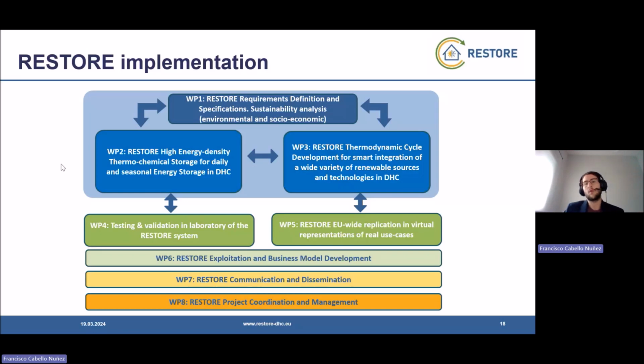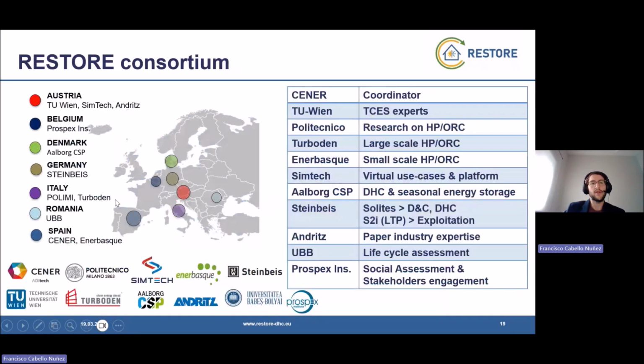And we have also work package 3, that is focused on the organic cycles. We have work package 4 in charge of the validation and testing of this technology at lab scale, and work package 5 in charge of the virtual use cases. Then we have work packages 6, 7, and 8 to cover some transversal activities, such as the exploitation and business model development, the communication and dissemination, and of course the coordination and the management of the project.